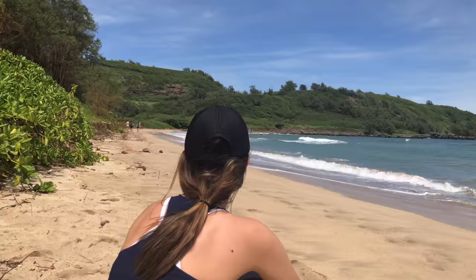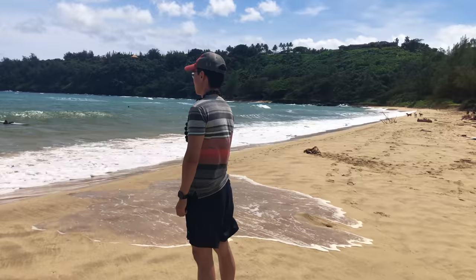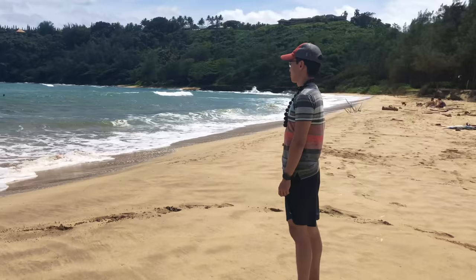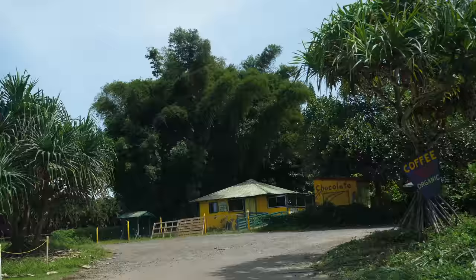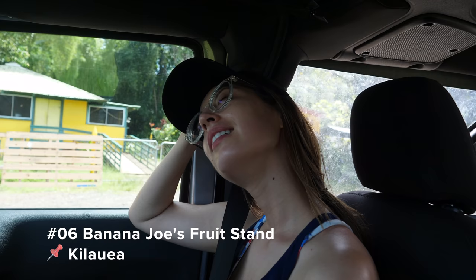Kahili Beach, also known as Rock Quarry Beach, derives its name from a nearby abandoned rock quarry and is ideal for novice surfers in the summer months with its gentler waves. I don't think it's open. We really wanted to get some fresh fruit from Banana Joe's fruit stand, but it's shut down.